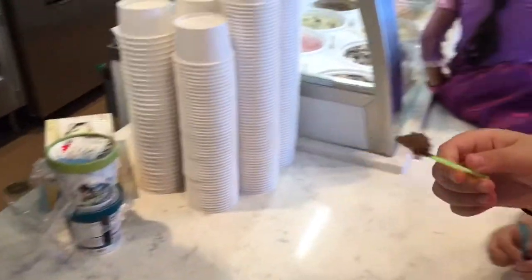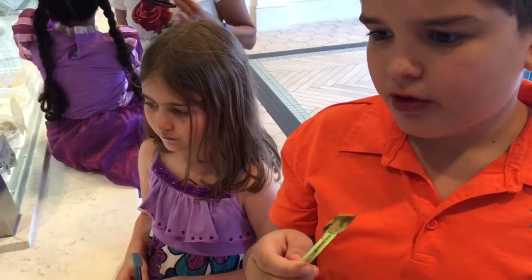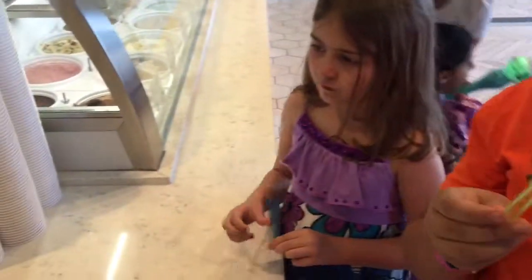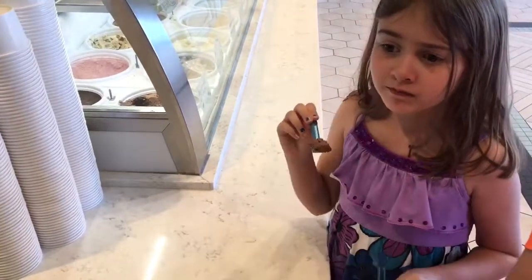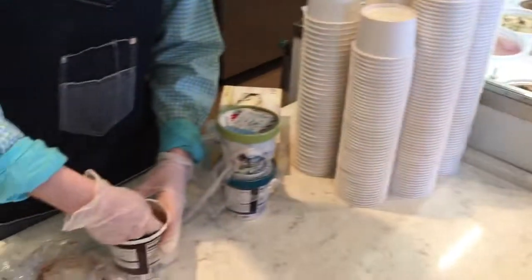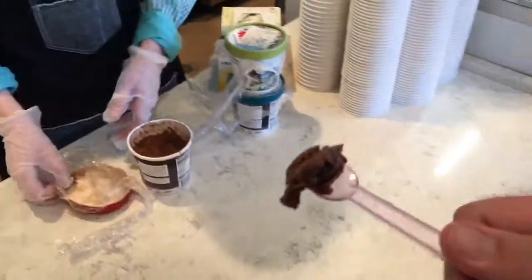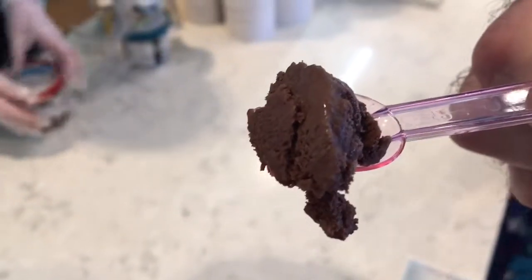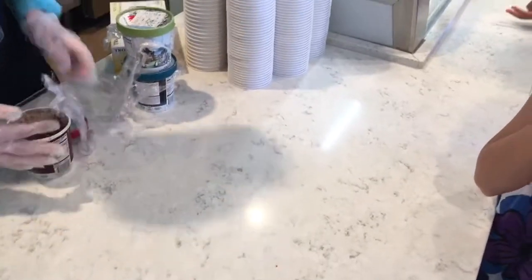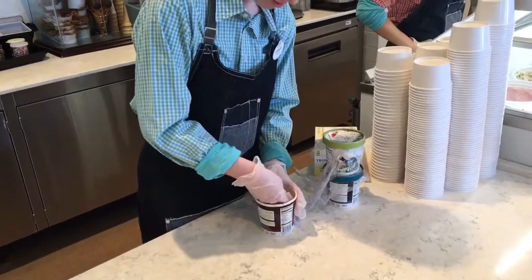Alright, so we're going to try First Order. This is the salted dark chocolate. This one's my favorite. One word, chocolate cake. Yeah, it tastes so much like the chocolate cake. I didn't taste Kylo Ren. You can taste Kylo Ren. It's very salted. Wow, that is very salty.